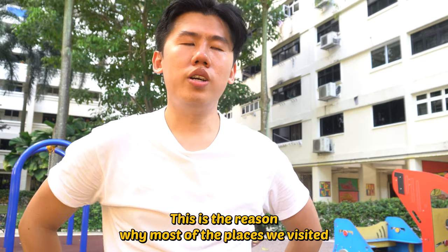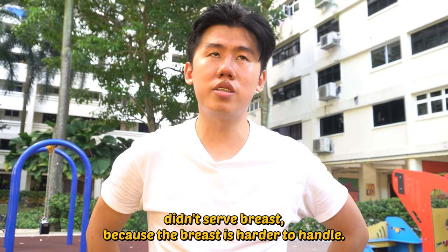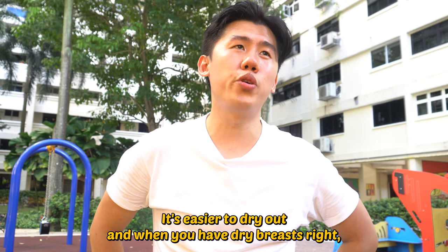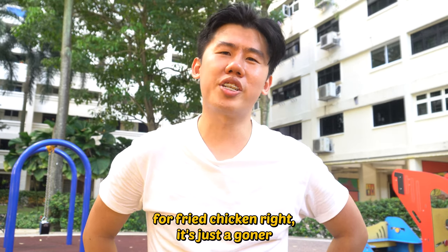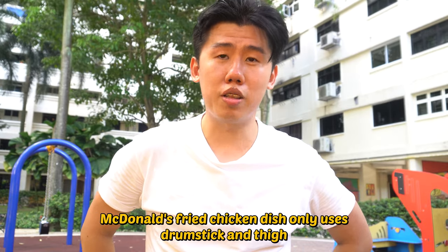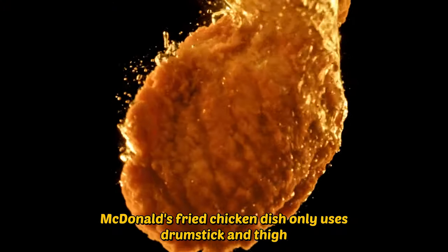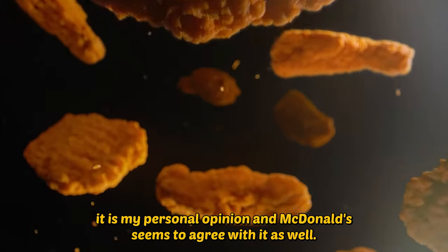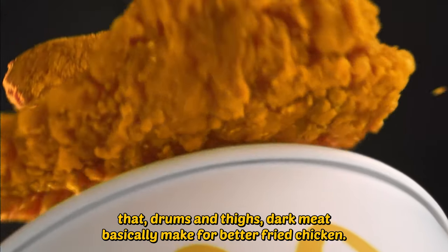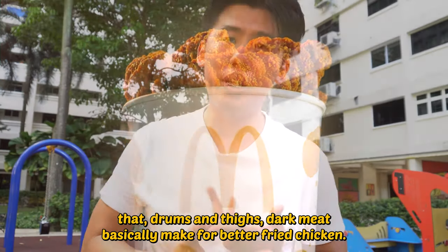This is the reason why most of the places we visited didn't serve breasts, because breast is harder to handle. It's easier to dry out, and when you have dry breast for fried chicken, it's just a goner. It is also the reason why McCrispy, McDonald's fried chicken dish, only uses drumstick and thigh. It is my personal opinion, and McDonald's seems to agree, that dark meat basically makes for better fried chicken.